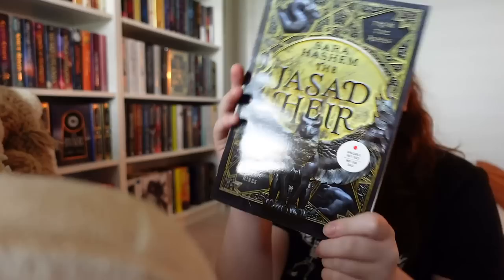But this is one that I got in the mail from the publisher, which the fact that Orbit wants to send me a book, not really the right one, because I always forget to read these on time. I want to read this because it looks so good, and I love a story of a lost heir, and this surrounds a lost heir.